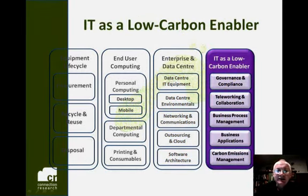The fourth of our pillars is IT as a low carbon enabler. And I mentioned earlier that this is probably the most important because if IT is about 2 or 3% of the whole world's carbon emissions, and that's about the figure that most people agree on, then you could halve the energy consumption or the carbon output of IT and make a comparatively small difference. Where IT can make the big difference is in improving the rest of the organisation, the so-called other 98%. And teleworking, collaboration, better supply chain management, better business processes, better logistics, more efficient business applications, monitoring and mitigating the carbon emissions of the whole organisation.